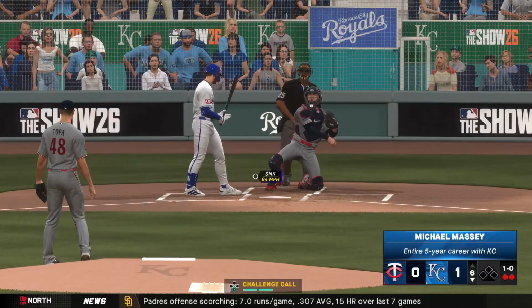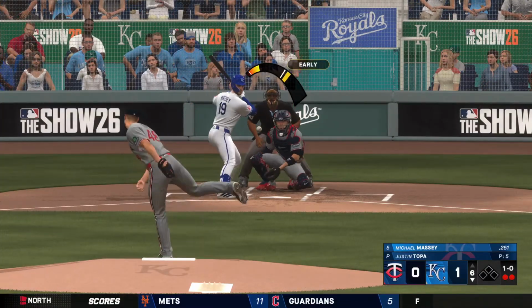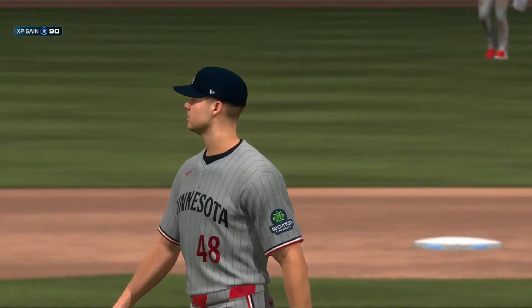Ball 1. On the ground to third. Lawler tossed to first. That's the inning. Royals go down 1-2-3.